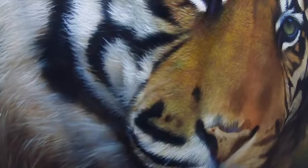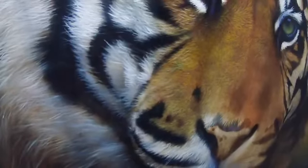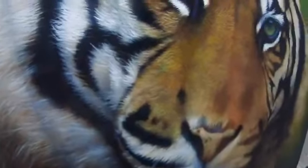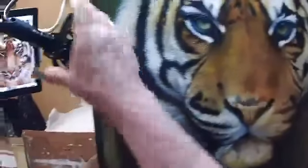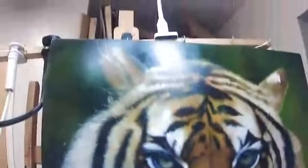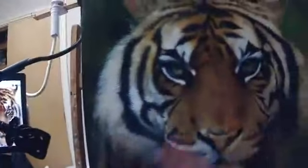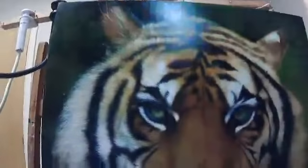Let me put these brushes down. I'll just knock my palette off. Let me get hold of this. I've only done one half, sort of starting to do one half of it. Perhaps put the light back on.